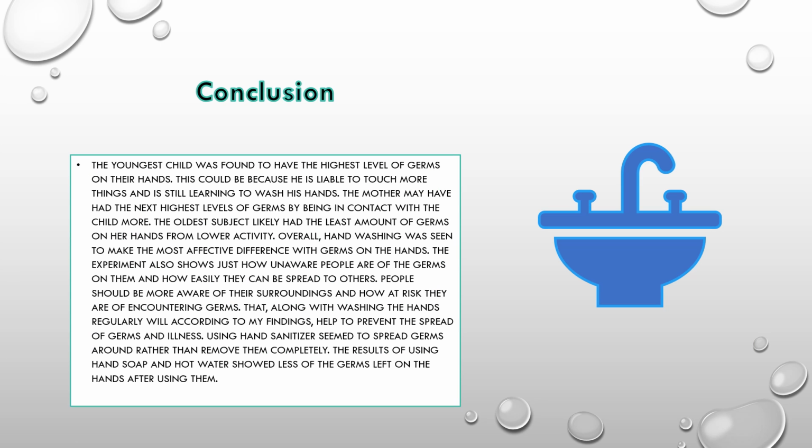My conclusion: the youngest child was found to have the highest level of germs on their hands. This could be because he is liable to touch more things and is still learning to wash his hands as well. The mother may have the next highest levels of germs on her hands because she is in contact with the child more than anyone else. The oldest subject likely had the least amount of germs due to lower activity. Overall, hand washing was seen to make the most effective difference with germs on the hands.